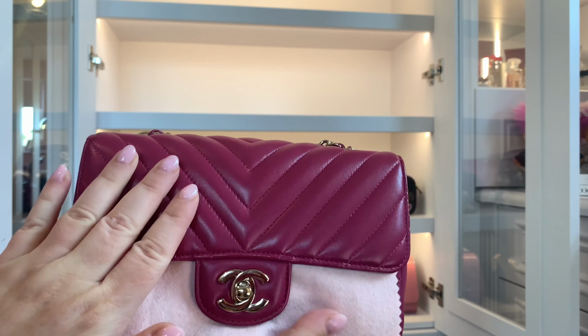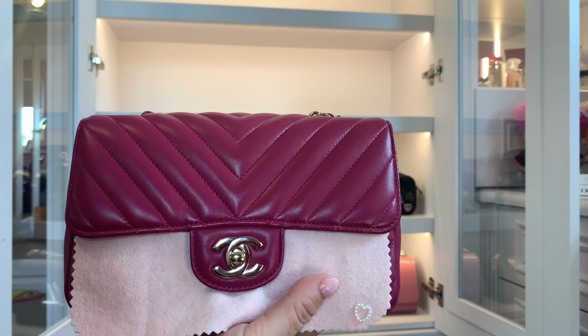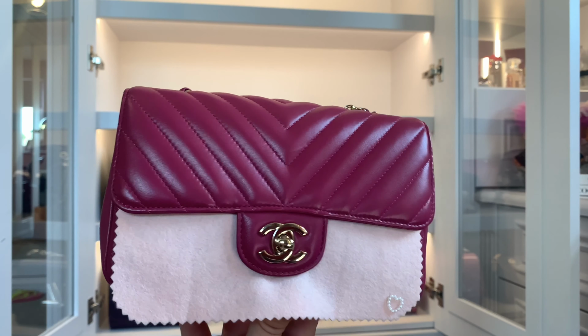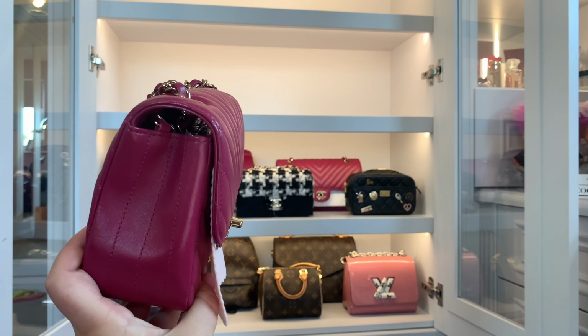And this, oh my goodness, this colour. If you like this colour, watch my unboxing of this. I was ecstatic, like a child on Christmas morning. I just love this colour, and as you know, I have the second one in there that's exactly the same. But yeah, stunning bag.